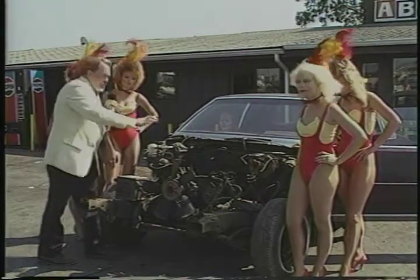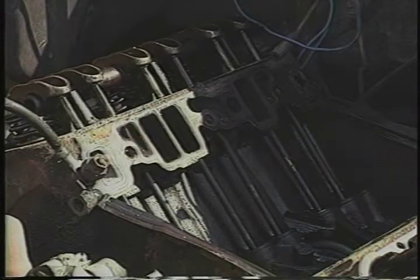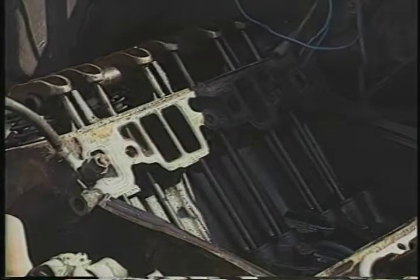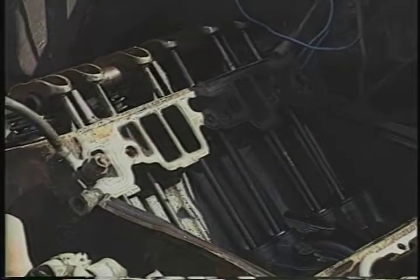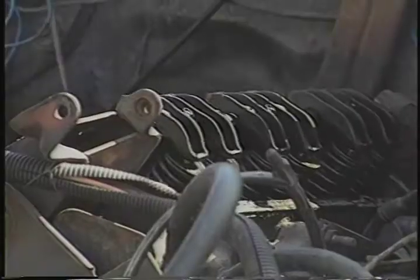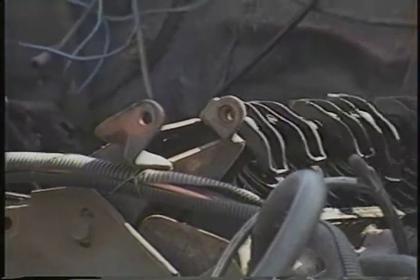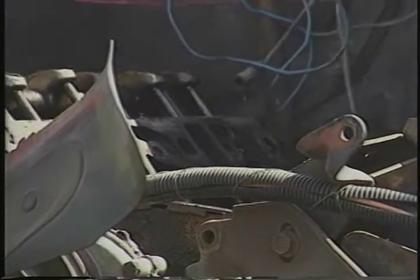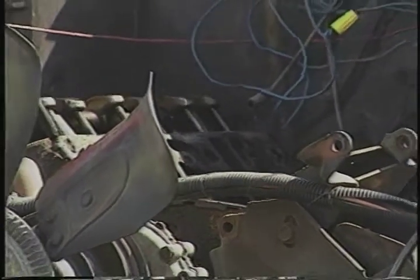Now, if we've got the camera shot in there now, Jim, go ahead and crank the motor. I want you guys to see how these parts all work. Yeah, you can see it right off the bat. Okay, so you see as the cam goes around, it pushes the lifter, pushes the push rod, pushes the rocker arm, and that's what opens it, and it opens it at exactly the right time. Okay, Jim, you can hold it.